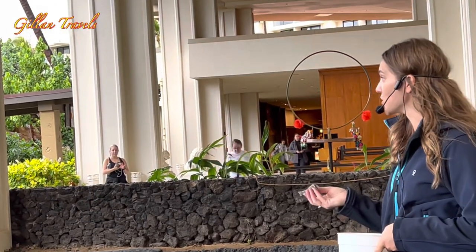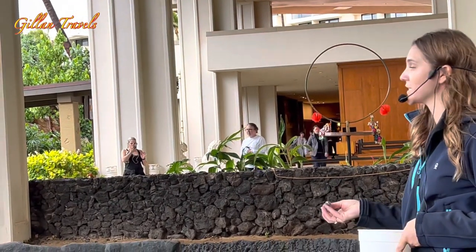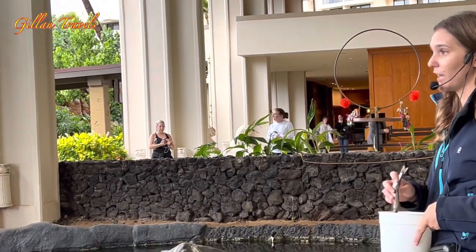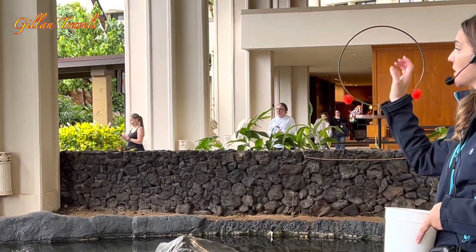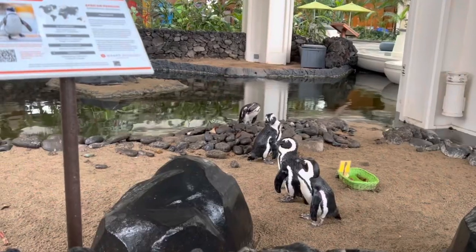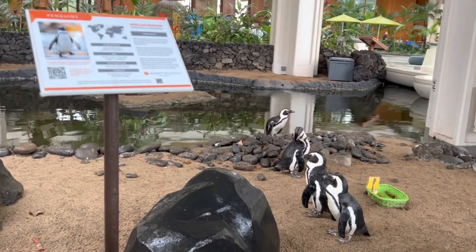African penguins are an endangered species in the wild, so we want to make sure that we're not taking any food away from wild penguins and that we're doing our part to help protect their wild counterparts. If you want to learn more about penguins in the wild and some organizations that we help support in South Africa, there's a QR code on their new sign over there that you can check out.